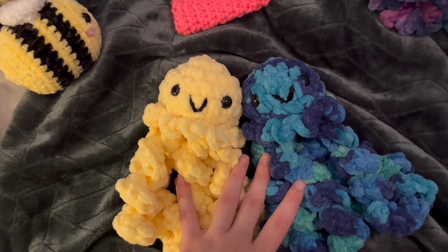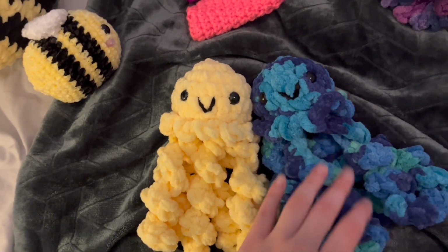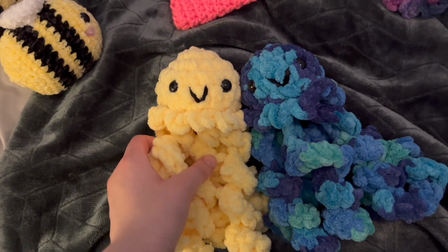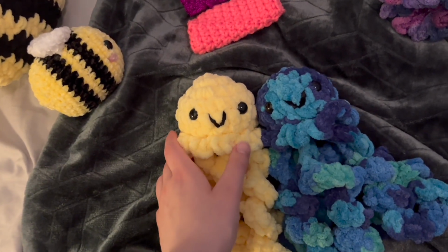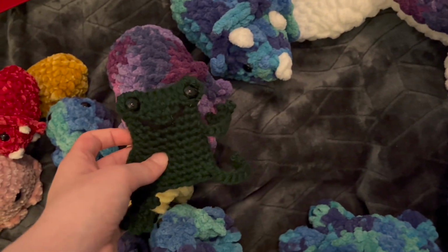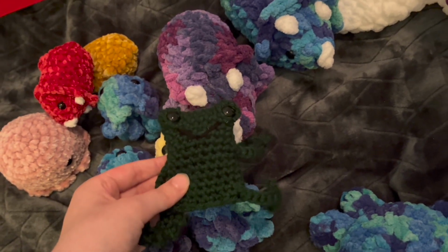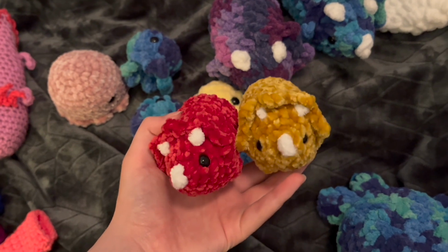Then I have 2 jellyfish. I made a tutorial on these and I released it last week, so if you haven't seen that, make sure to go check it out so that you can make these cute little guys. These sell really good at markets. And then I made this one leggy frog. I might make another one if I have time. It's kind of hard to see it, sorry, I'm moving it around. But none of mine sold last week, so I still have quite a few of those. And then the last thing I made is these velvet mini triceratops.